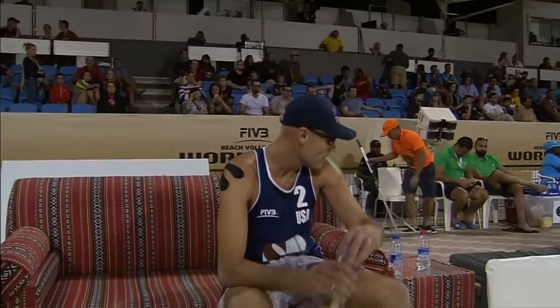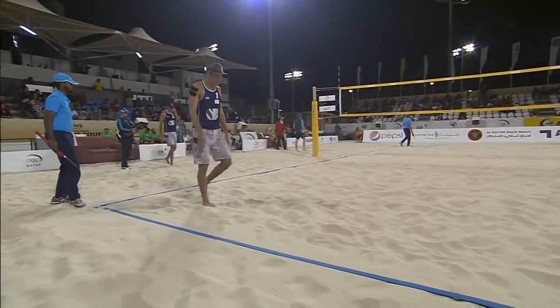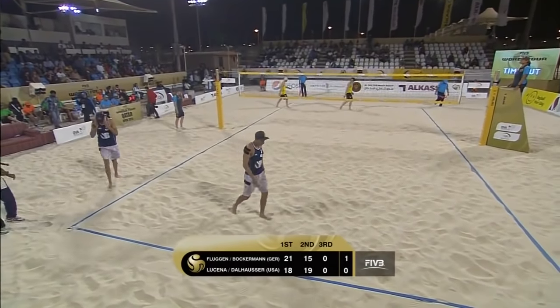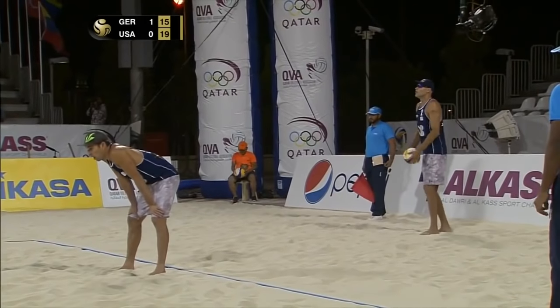The Americans have certainly improved here in the second, though, no doubt about that. Phil Dalhausser has picked up his game. He has spent most of his career partnering Todd Rogers and Sean Rosenthal. Gained remarkable success, Dalhausser. No fewer than 29 gold medals on the World Tour. Flüggen and Böckermann have managed just two between them.